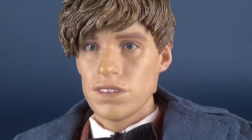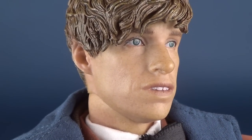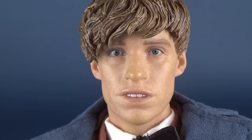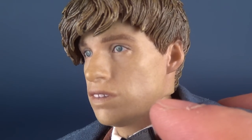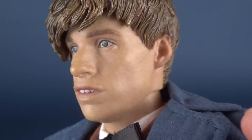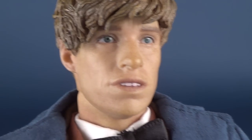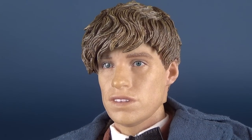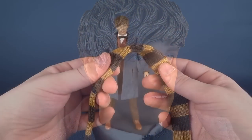And I'm certain I sound like a broken record for saying this, but one of the things that Star Ace is really good at doing is imperfections in skin. Sculpt can go a long way, yes, but when you start looking at the little spots and freckles that make up his skin, you can really see that they put a lot of time and effort into the figure here. In this case, would I say this face captures the likeness of Newt Scamander from the movie? Absolutely.